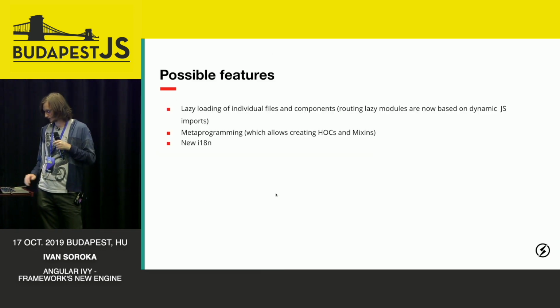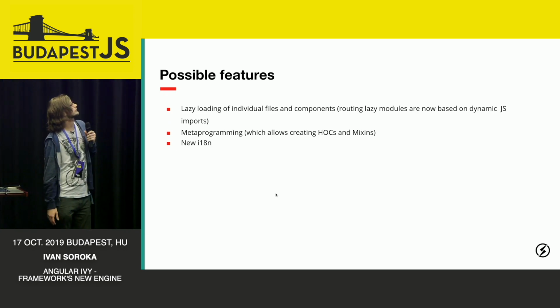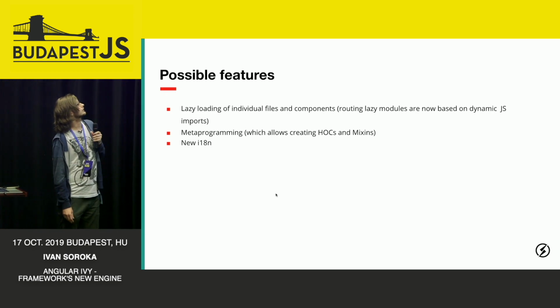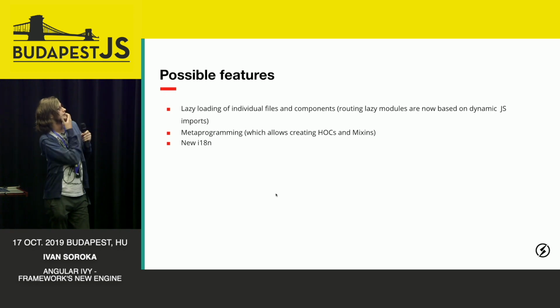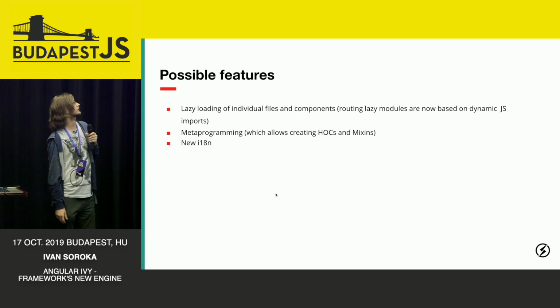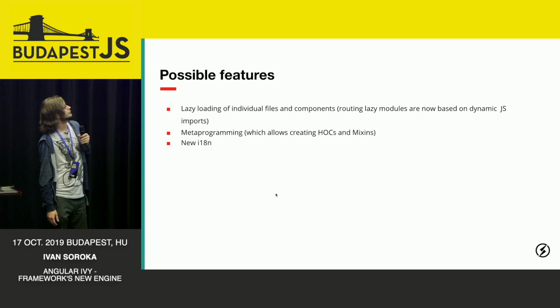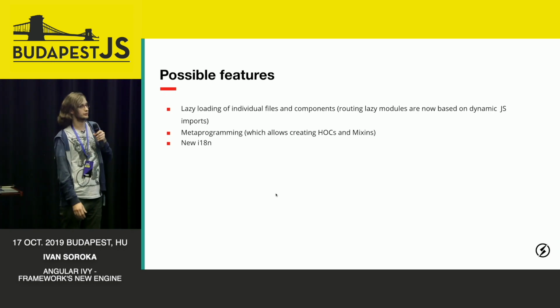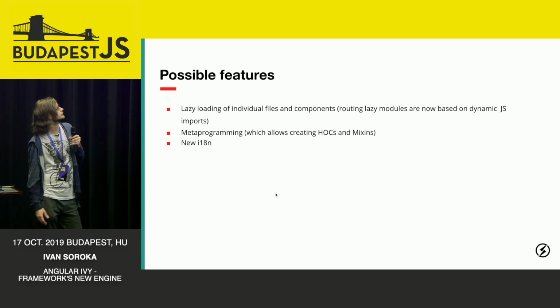So now what's next, just quickly. It roughly contains one slide because there is really not much to do about this. But I just would like to highlight the features that might be possible with Ivy in future. One thing that sounds interesting is lazy loading of individual components, for example. I believe that maybe we can even load files. At the moment, the API is not ready for that, but we already use the dynamic JS imports, the native ones, for lazy loading of the modules.